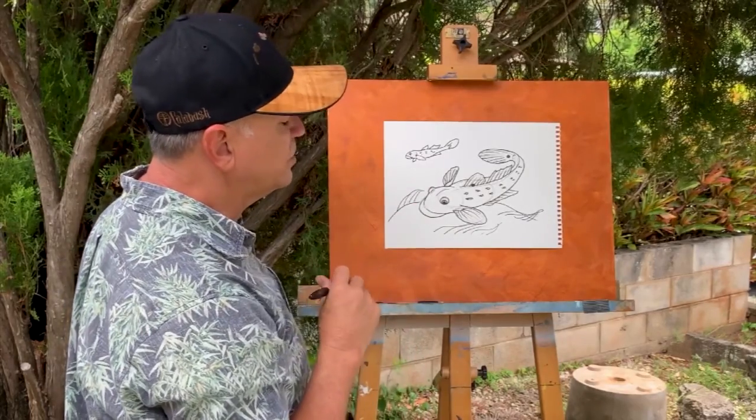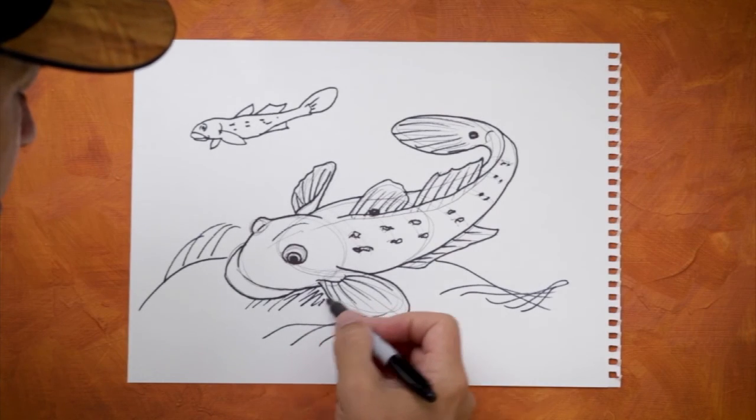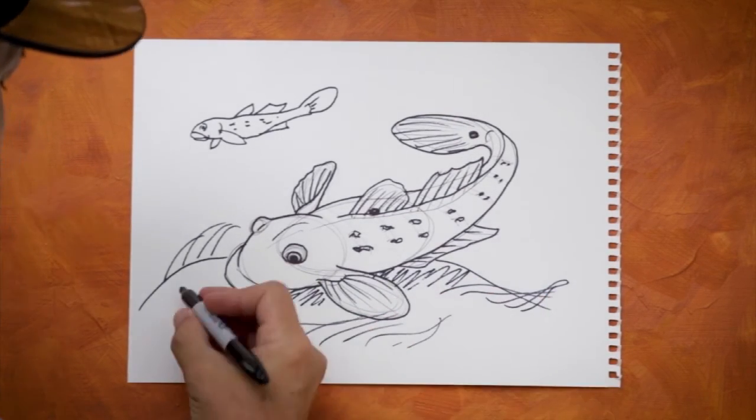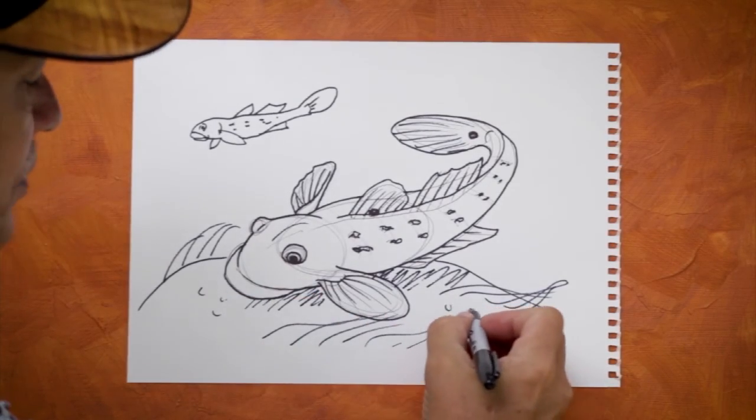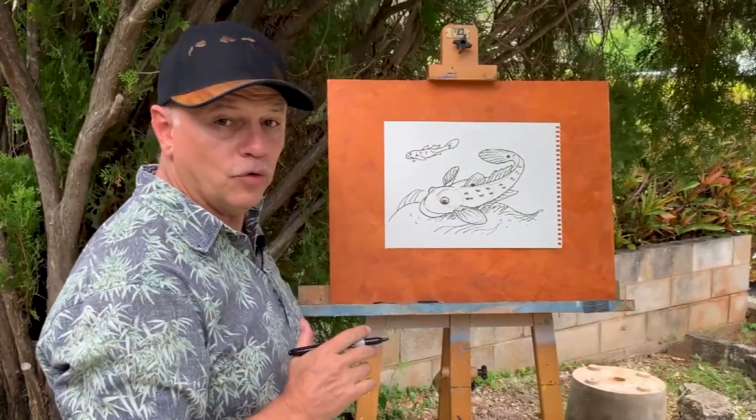And now I'm just going to give it a little bit of shadowing. Maybe just a little bit of color or shading right under the fish. And the little dimples in the rocks. Ding, ding, ding. And there you have it. The o'opu nākea.